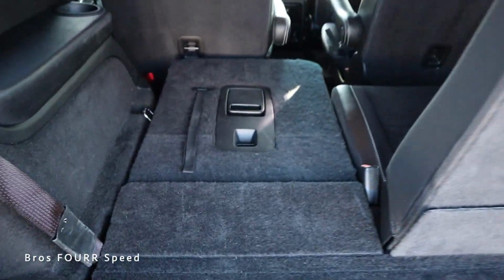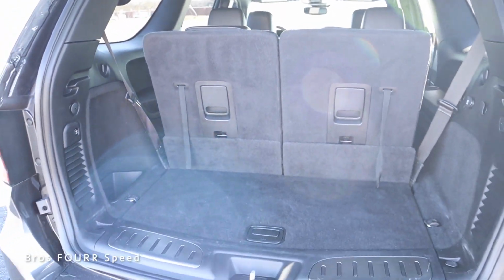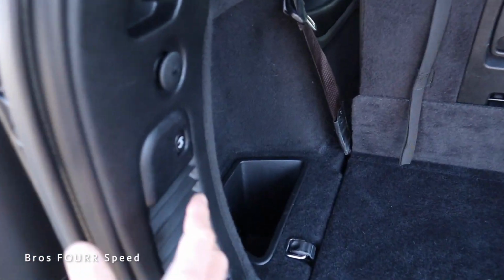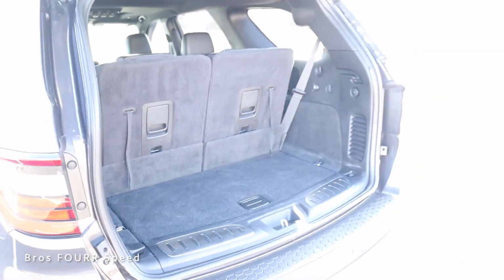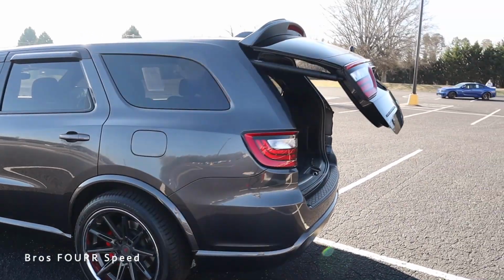There's a strap on each side, so you can quickly do this. I like that they're not automatic. Being manual makes it a lot quicker and easy to do. The liftgate, however, is automatic, so you can push on that button for it to close. I believe that you can shut that off if you need to, or you don't like having that.